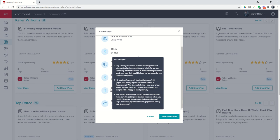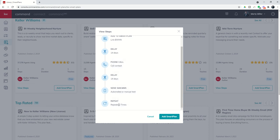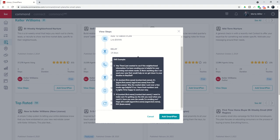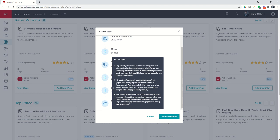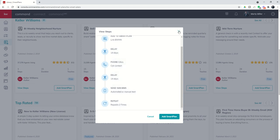So the first time this SmartPlan goes through, it sends text number 1, and you can see that at the top. However, then this SmartPlan repeats 2 more times. So the second time it goes through, it's going to wait 14 days and remind you to call them, and then wait 14 days and send a second text message, and that would be number 2. And then you'll see it repeats 1 last time, so 2 times total, sends you a phone call task, sends out text number 3. So actually a 90-day plan, essentially, give or take, that will then follow up with your clients every 2 weeks over a 3-month period.